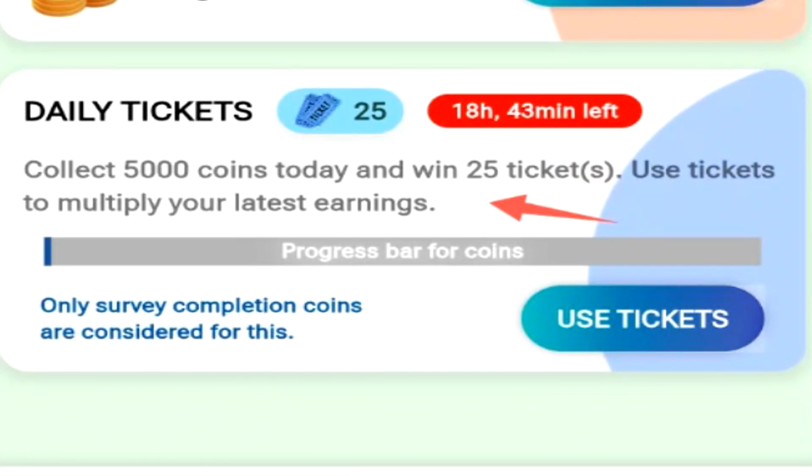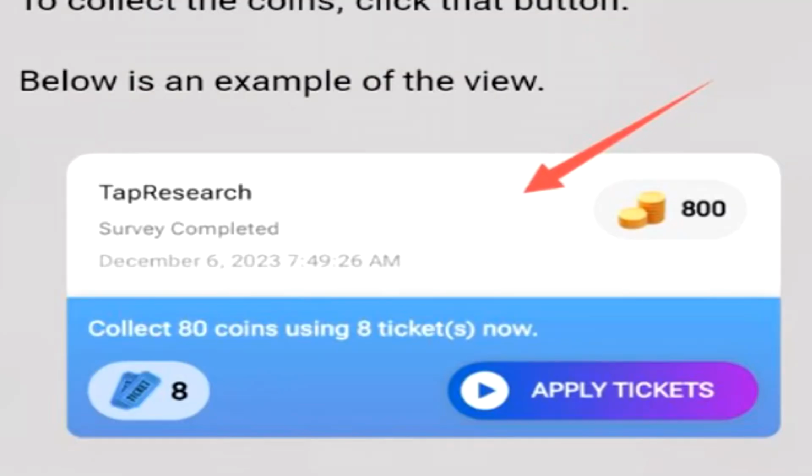If you collect 5,000 coins today, win 25 tickets, you can then use those tickets to multiply your earnings. This is what it looks like when you actually manage to get a survey that will give you the applied tickets bonus. For 8 tickets, I can get 80 extra coins.